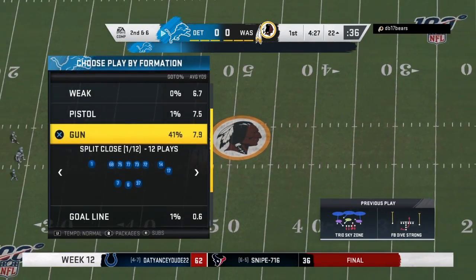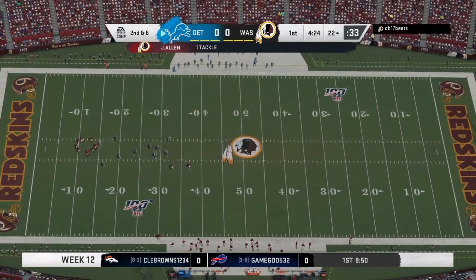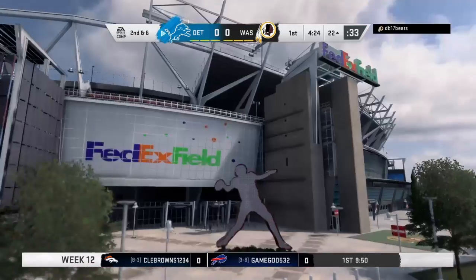Call it a gain of 4 on first, and that'll make it second down. Good solid gain on first down, about what you'd expect from the big guy carrying the ball.